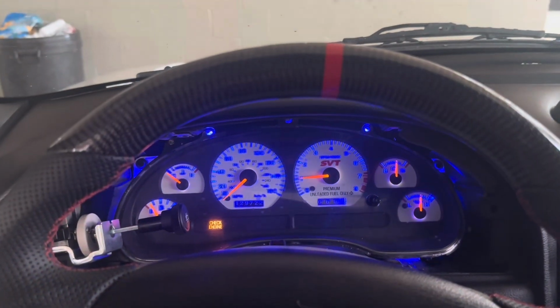I will never get tired of hearing a 4-valve. A couple revs.